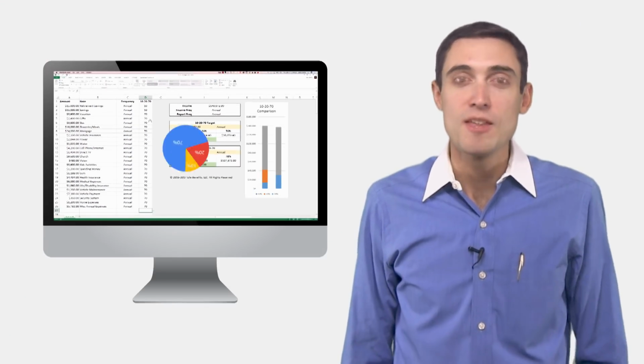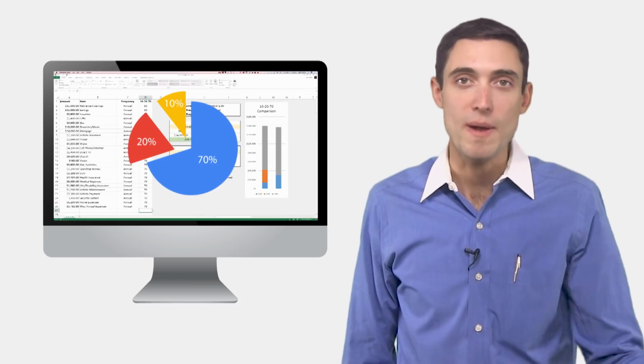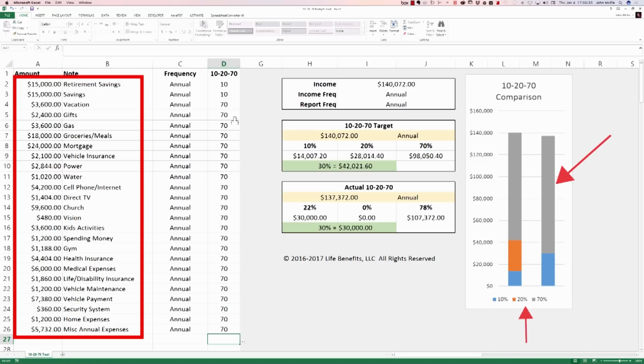That's the next step. The beauty of the 10-20-70 budget system is that it's specific enough to help you set great budget goals, but not so minute that it becomes rigid. So you want to work with the numbers on each category to see what you need to do to balance your financial saving and spending.